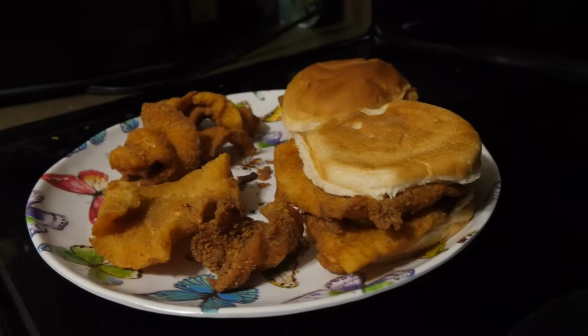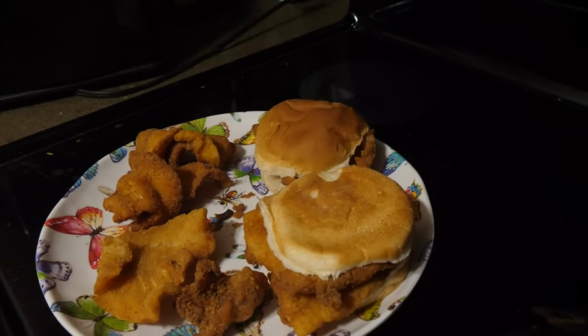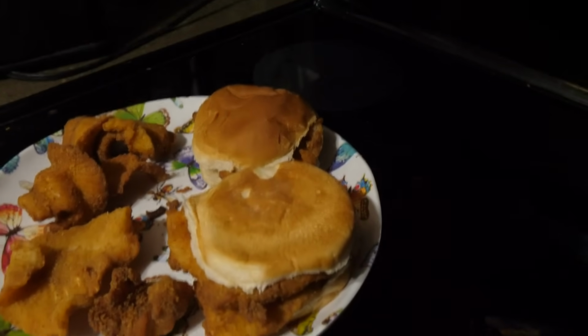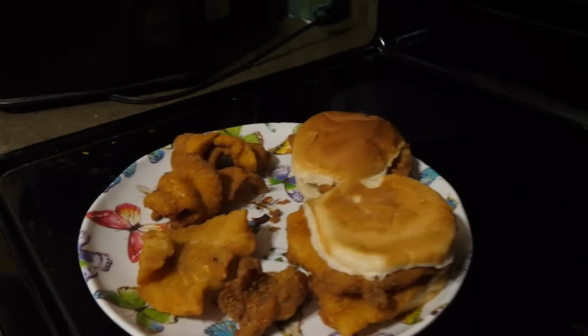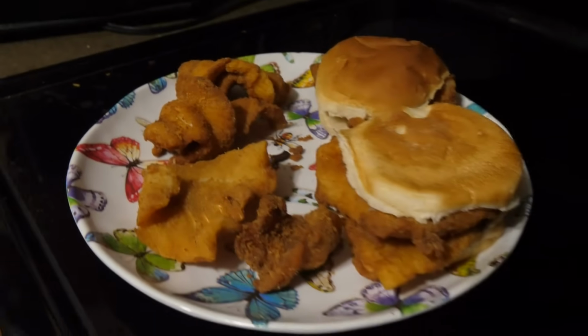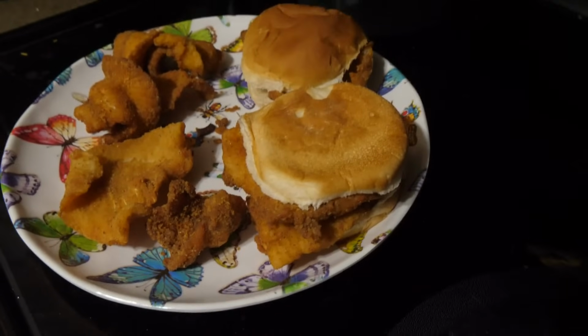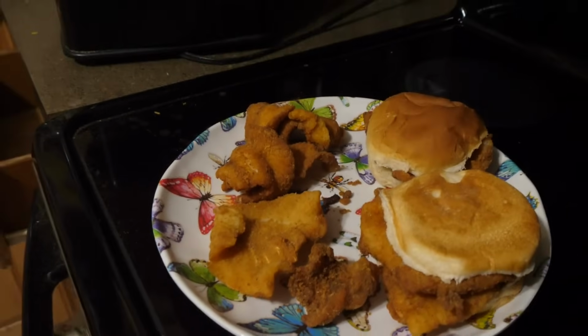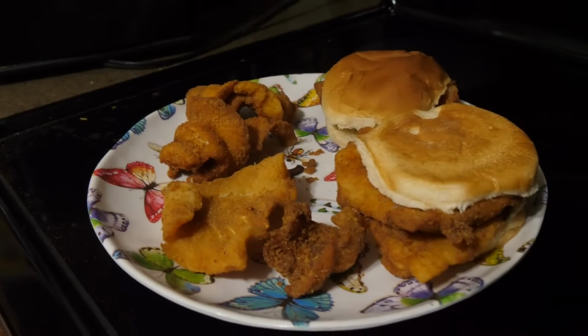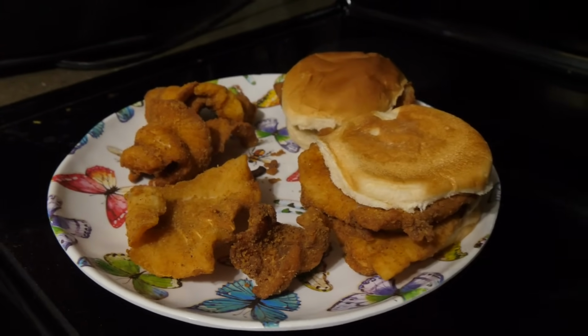Here we have our final product. We've got a couple of slabby patties, which I think I have the bottom of both these buns on this one and the tops of both the buns on that one. Then we've got several fillets. We put the crappie on the sandwiches, and we've got all these little pieces of catfish. Those look really, really good. They crisp up to a golden brown. And I'm ready to sample them.